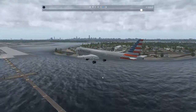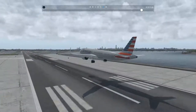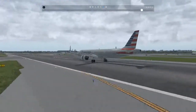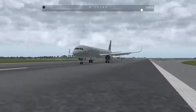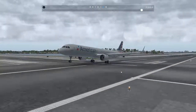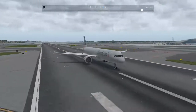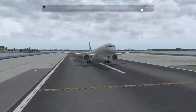See this view first. Oh, that's nice. That's nice. Run that back. Run that back real quick. Oof. Decent landing. I don't know, man. I might like the A320 Neo now. I don't know. Been a Boeing fan half my life, so let's see how that looks from the runway.